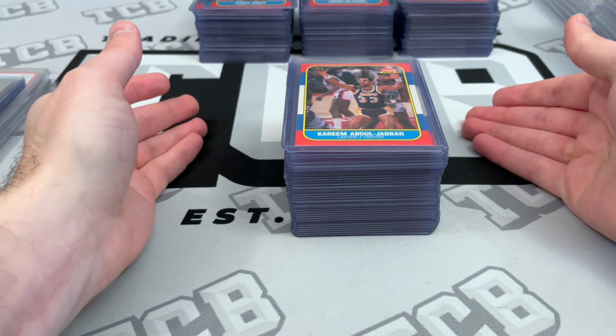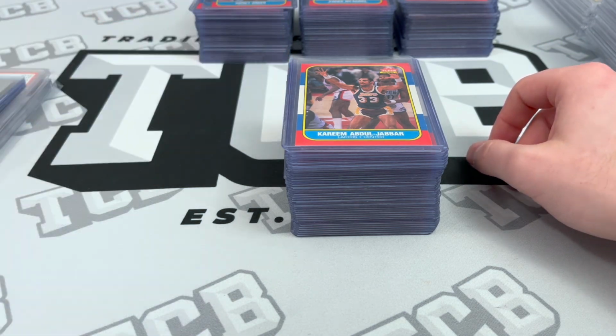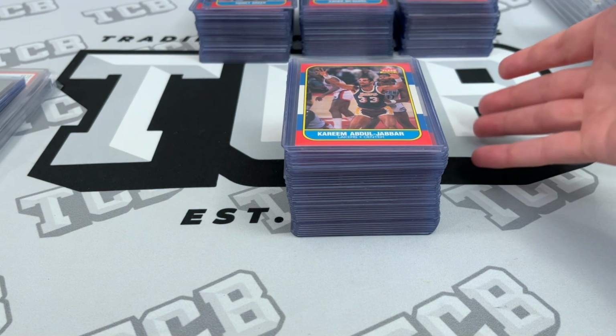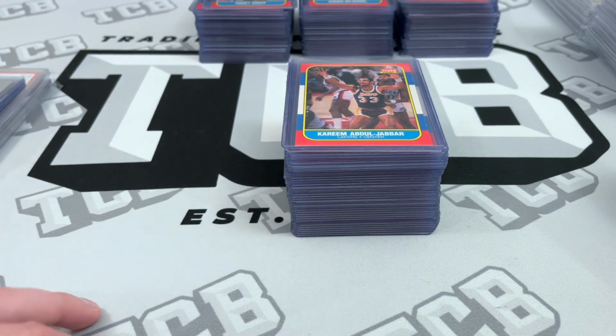So it's a 132 card set originally with everybody. We're missing the MJ, card number 57. We're missing card number 21. So we have 130 out of 132 cards. So a near complete set. We bid the remaining value of 580. We just gave the entire 86 Fleer near complete set.